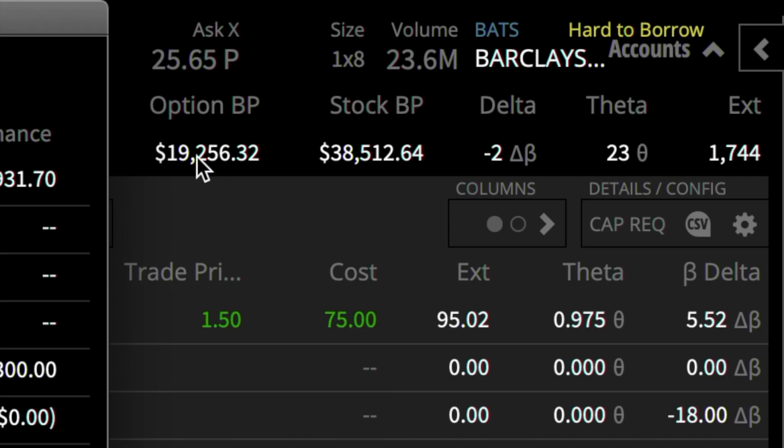We have $19,256 of buying power. Again, the lowest I feel comfortable getting that down to, and everybody has different thresholds, is above 50%, so we could bring that all the way down to 12,500. Another $7,000 of positions.